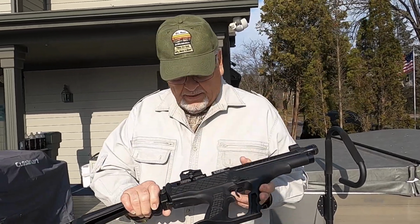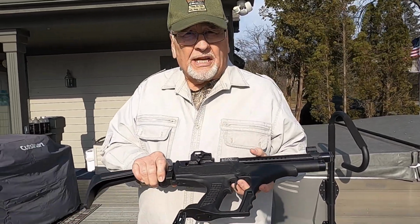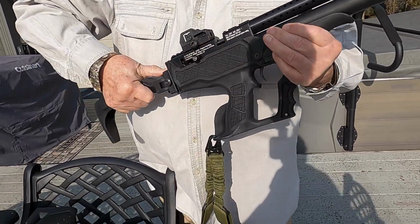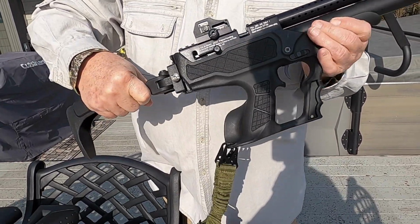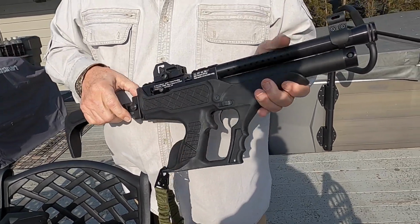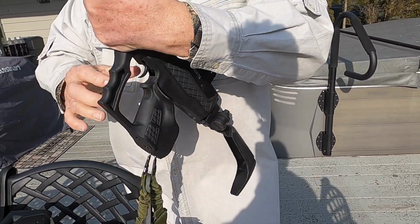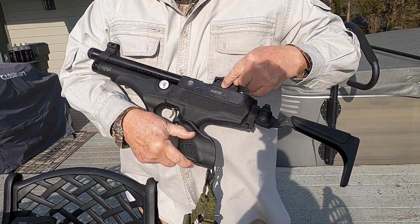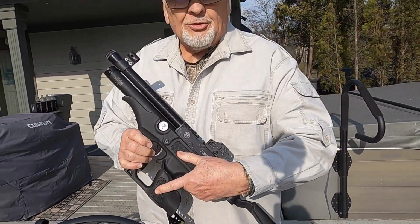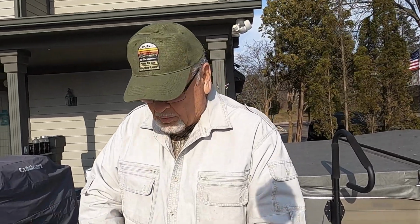This happens to be one that we're going to be using in our pistols, but this has a foldable stock, shoots .25 caliber, and this is a real popular one, at least my friends tell me. It's the Hatsan Sortie, and it shoots as fast as you can pull the trigger. In this particular one, it's .25 caliber.